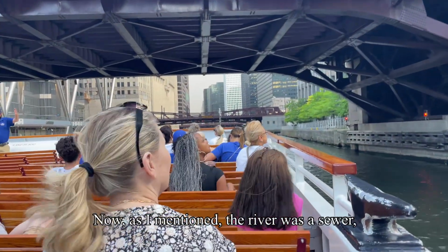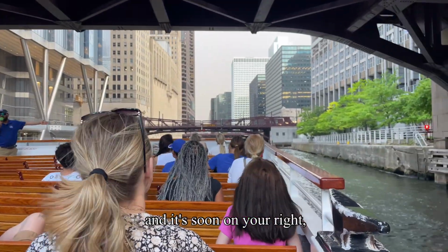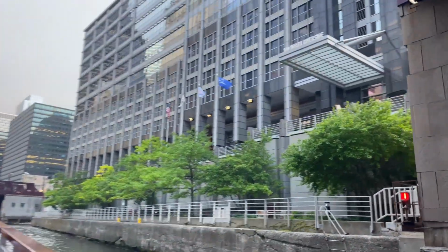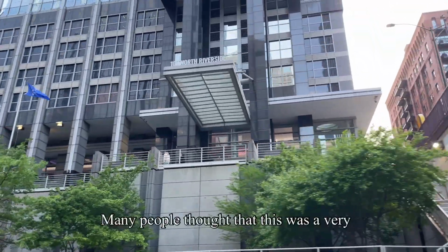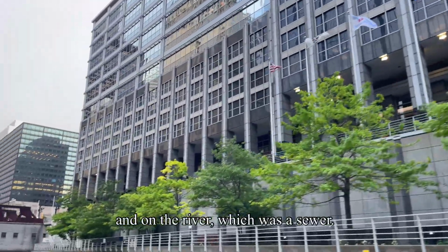Now, as I mentioned, the river was a sewer, so a lot of people turned their backs to the river. And the building that's coming up very soon on your right did something radical. They introduced a river plaza so that people can enjoy the view. So you can go out there for lunch, drink your coffee, your tea, and eat your sandwich, right? Many people thought that this was very radical. Why would you put a beautiful plaza in front of the river, which was a sewer, right?